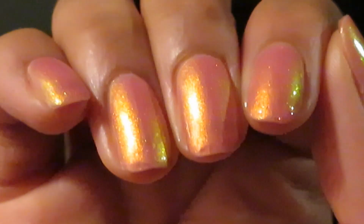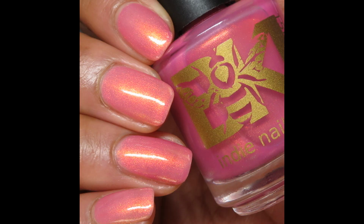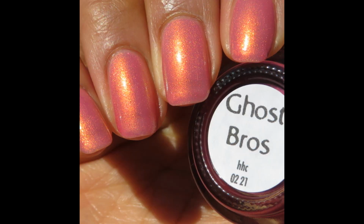Again, this is a really unique one to my collection and super appropriate for spring. Pictured are 3 coats of Ghost Bros with a glossy top coat.